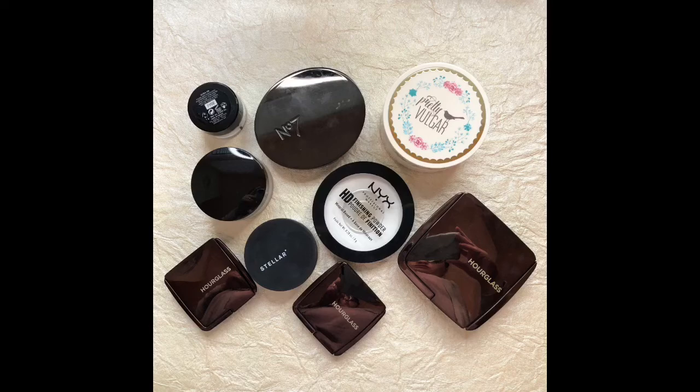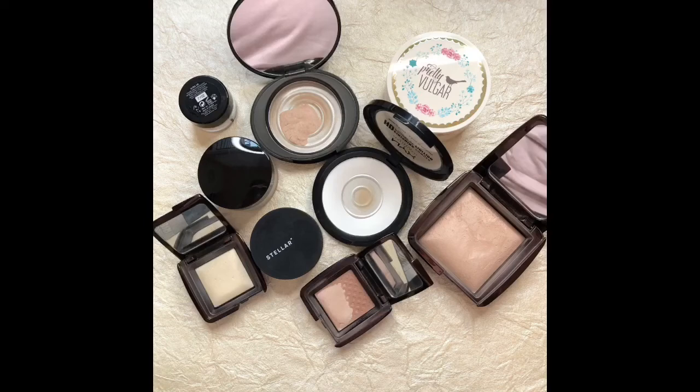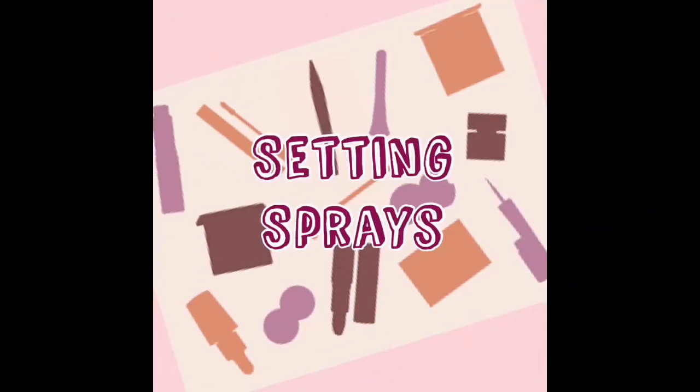So I have 4 loose powders, 1 pressed powder, and 3 finishing powders. And I have 4 other powders in palettes, and that brings the total of powders to 13, which is definitely high. I'd love to see myself get down to 1 pressed powder, 1 loose powder, and 1 finishing powder by the end of the year or something like that.